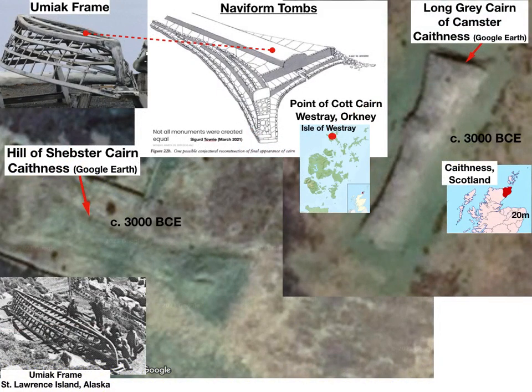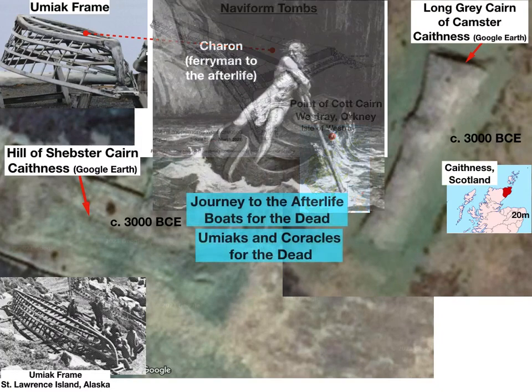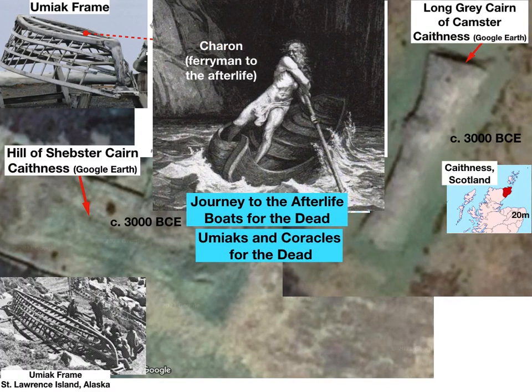Assuming that the horned cairns of Orkney and Caithness are naviform in shape, what funerary significance does a boat have for these people? Numerous cultures have conceived that boats delivered deceased souls to the afterlife, either to the underworld or to the heavens. The journey to the afterlife and boats for the dead were represented in Greek and Roman cultures. Charon served as the ferryman to the afterlife.